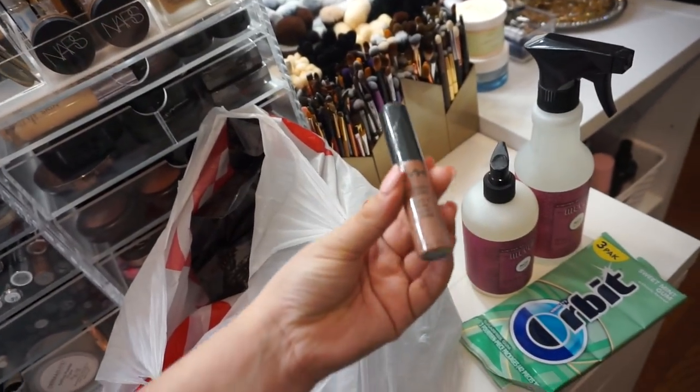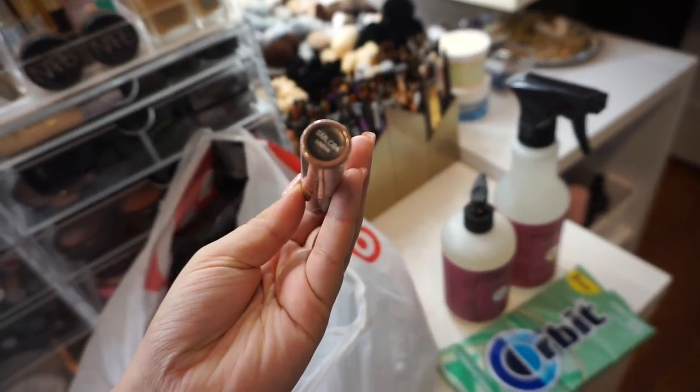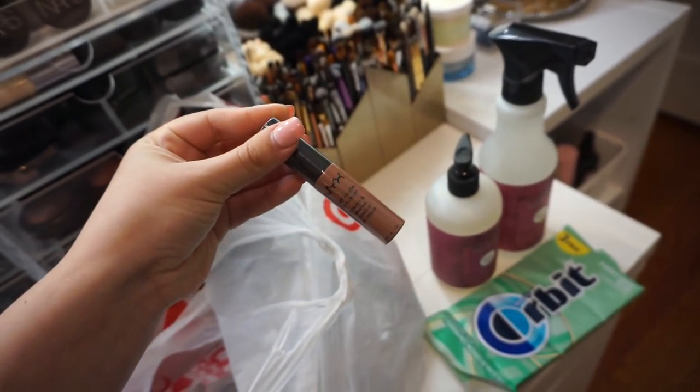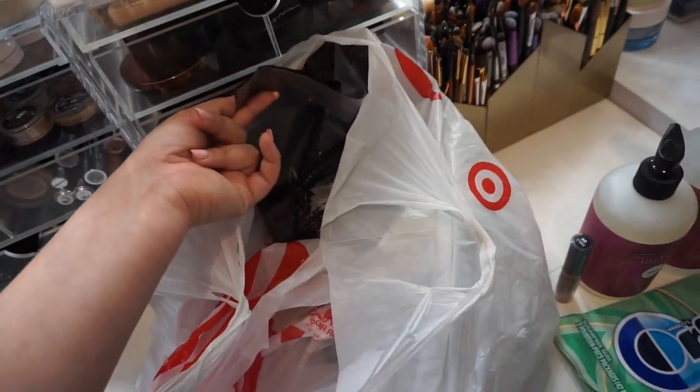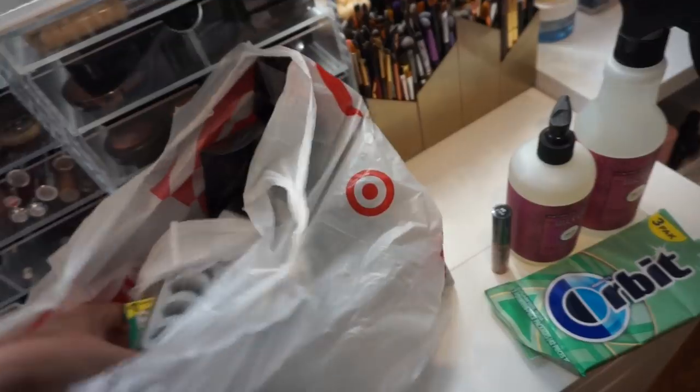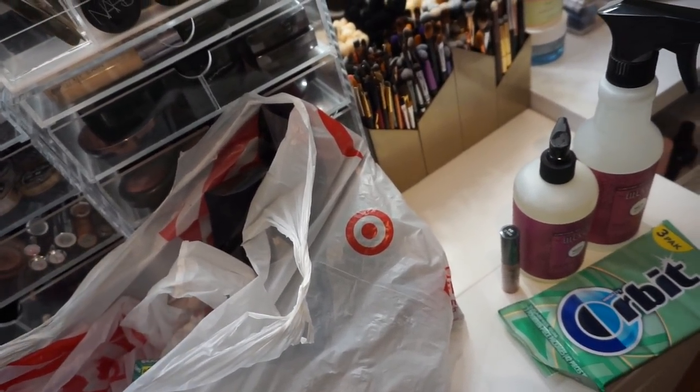And then I got my favorite nude liquid lipstick. This is NYX London. It's one of my favorites. I love this so much. It's kind of crazy because I actually went to the NYX store, but I think I'm going to save the NYX part for a haul that's coming up, like a makeup artist haul.